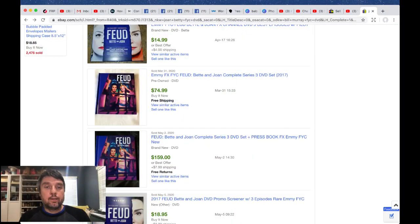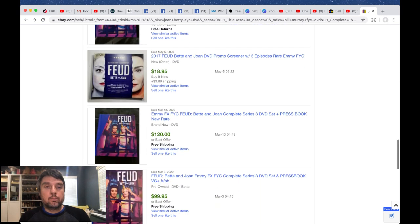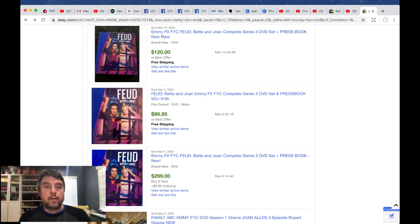Pressbook. Yeah. I mean, look at the prices. See, that one doesn't go for... that's different, though. These are all going for like $80, $75. This one went, look at this one. That's crazy. There's one that went for $159. But most of, look at that one. But they're brand new, aren't they? Brand new. Although some people put brand new on there and it might not be. So $120 brand new, $899 used. Yeah.